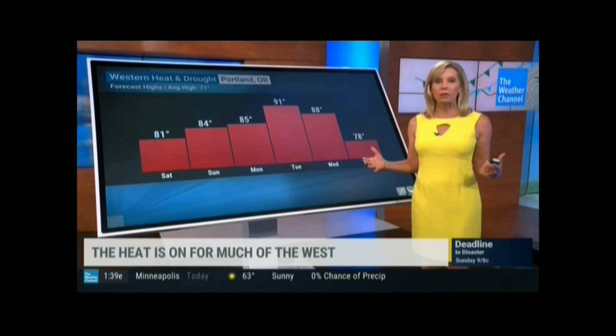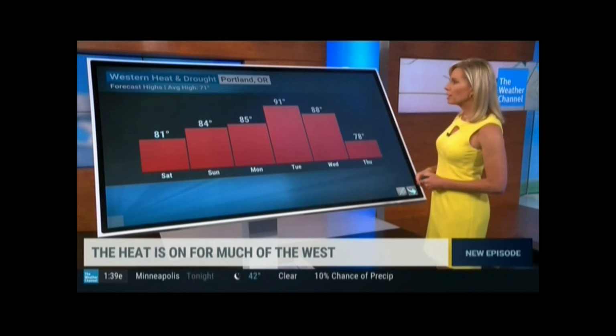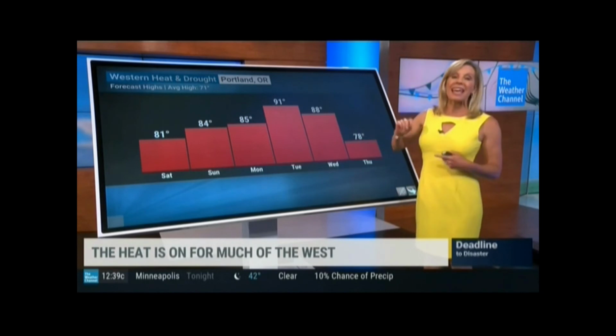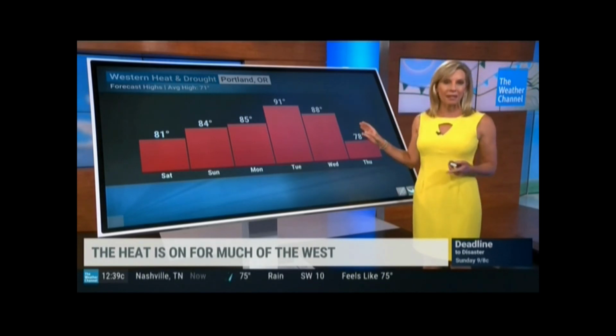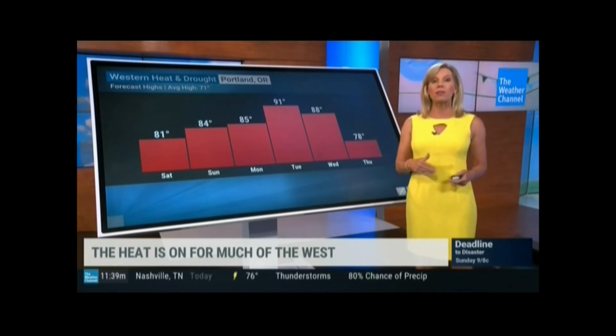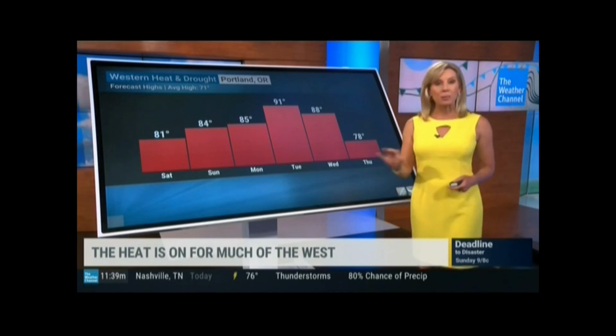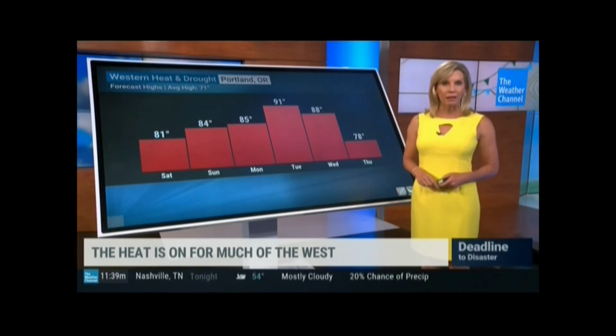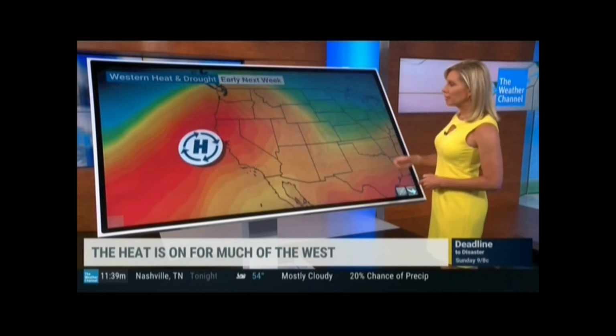So I mentioned Portland, one of the places where the temperatures are really going to heat up. By Tuesday, we could be reaching 91 degrees. And not only are you going to be hot here, Portland, you've been really dry. In fact, we're not expecting any rain in the forecast into early next week. So as we finish off the month of May, so long as we don't get any more rainfall, and we don't think that we will, this will end up being the driest spring on record. So we really need rain in some of these areas.